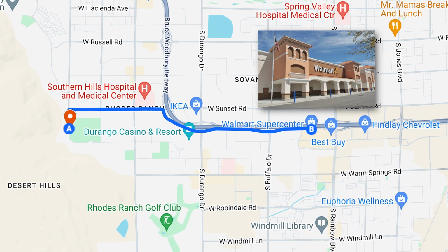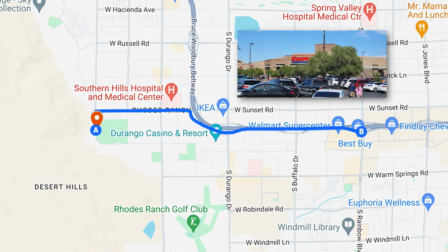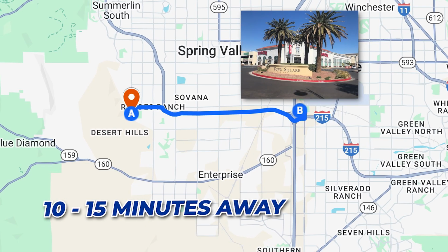You're also very close to all the shopping that you would need. You're surrounded by several grocery stores within 2 miles. You have a Walmart and a Sam's Club about 8 minutes away. They are building a brand new Costco, so that's going to be about 5 minutes away. You also have shops at the Uncommons. You're about 10 to 15 minutes away from downtown Summerlin. You're about 10 to 15 minutes away from Town Square.